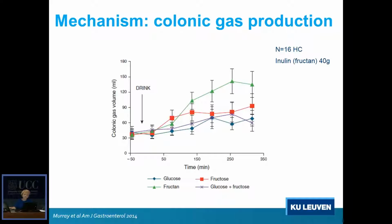The same study that I showed you with the small bowel water content, where they did the drink tests of the 4 different challenges, they were also able to quantify and estimate the colonic gas volume using that small bowel MRI. What they found here, the green line being the fructans or inulin, which is a fructan, after having 40 grams of the fructan drink, is that there was a large increase in the colonic gas being produced, particularly for the fructans drink in comparison to the other FODMAPs. What this highlights to us is that each of the FODMAPs acts slightly differently.